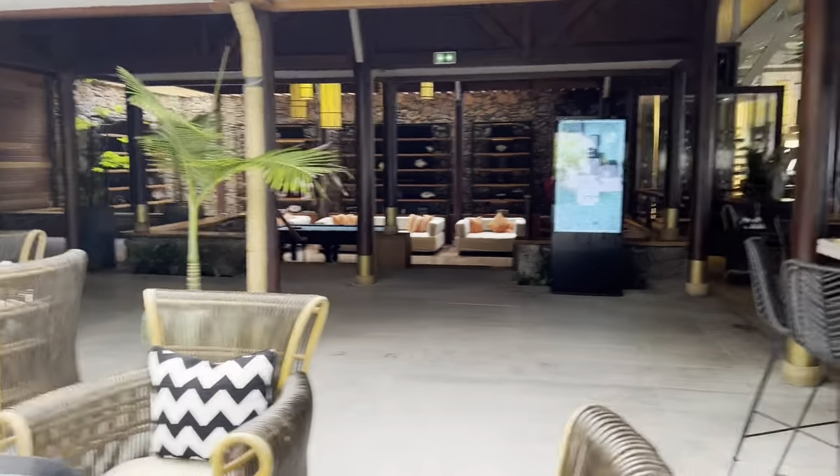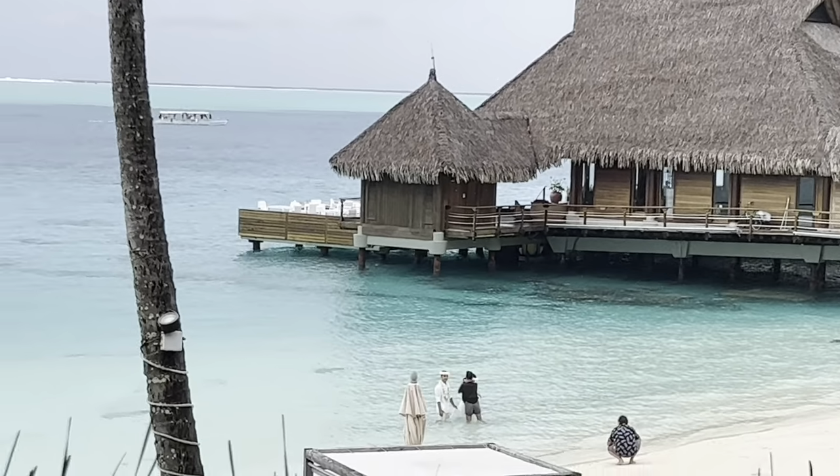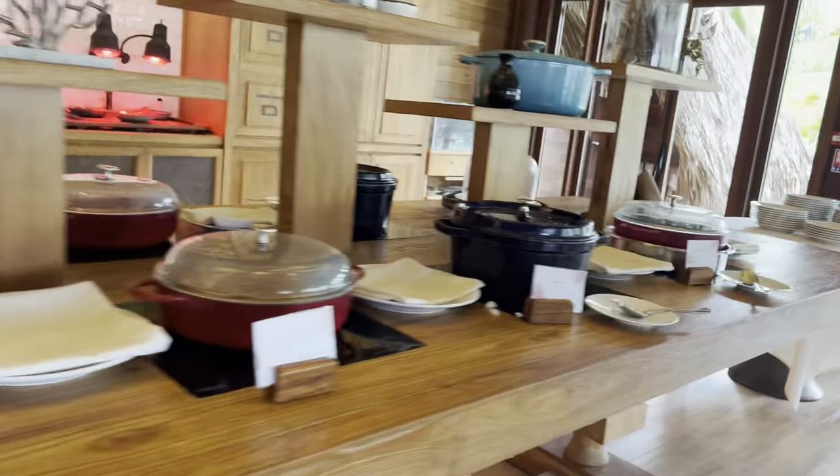Here, because unfortunately it rained pretty much the whole time we were here. We stayed here for two nights, so we didn't get to do much. The place is beautiful, however we only pretty much ate and slept.